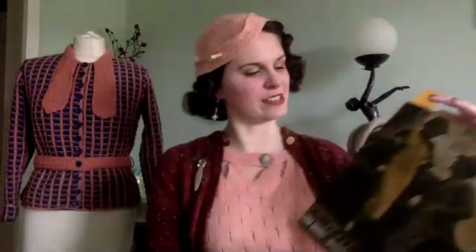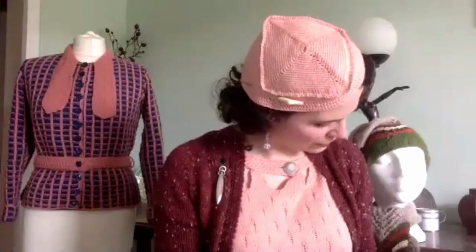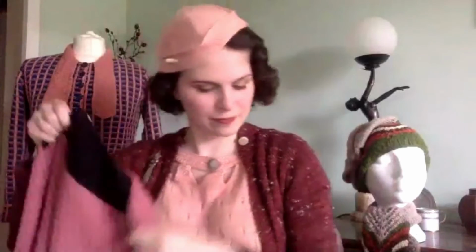Oh, so that's okay. Pattern, okay. Yeah, so that's a pattern. It's from a Bear Brand and Bucilla Yarns book. Another, I think it's another American one. Say the name again. Bear Brand and Bucilla Yarns. Bear and okay, maybe it's Canadian again. I don't know. No, okay. Well, very often they don't. Oh no, it says here 1935 in USA and Canada. Okay. So both. And this is my version.